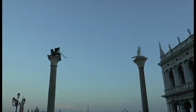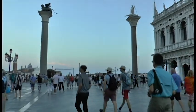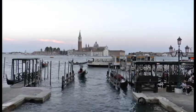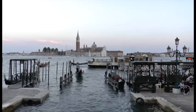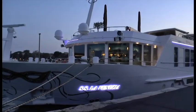It is said that walking between the columns of Saint Mark and Saint Theodore brings bad luck. Here's the water taxi stop with such a great view. And soon we're back at our ship.